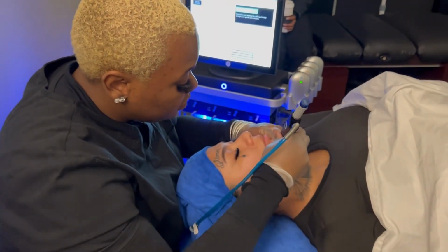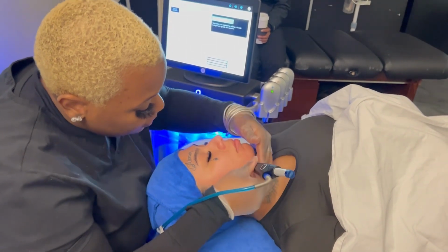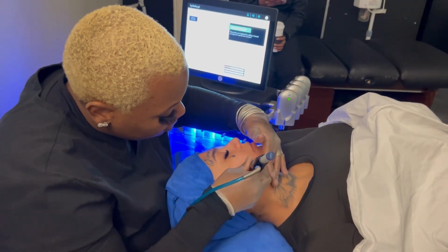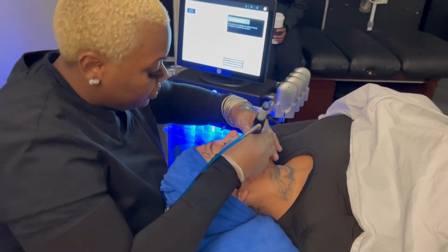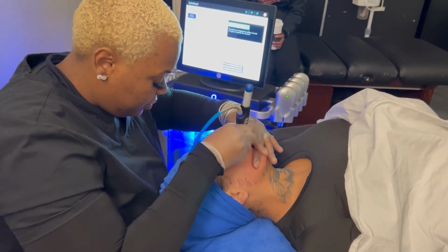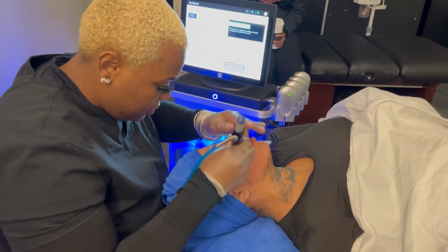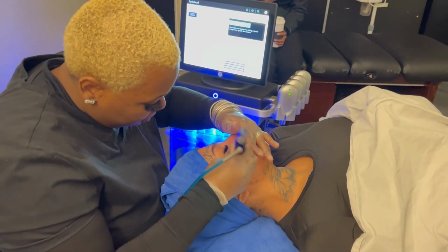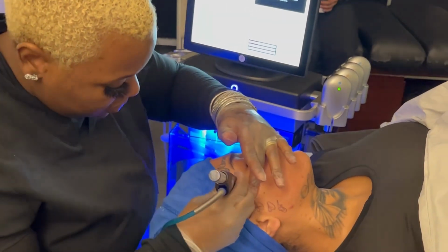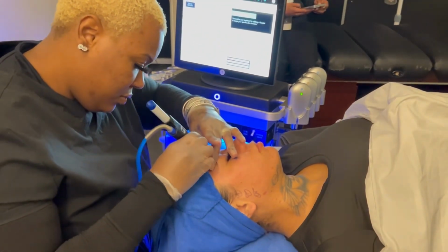You have a blue tip, an orange tip, a purple tip, a clear tip, and a teal tip. So it's five tips. But they all have different levels of exfoliation. Clear is not really exfoliating at all. This is more for putting product onto the skin and penetrating it into the skin. Although they all still offer some level of exfoliation, the clear is one of the lightest ones. That's really for product penetration.